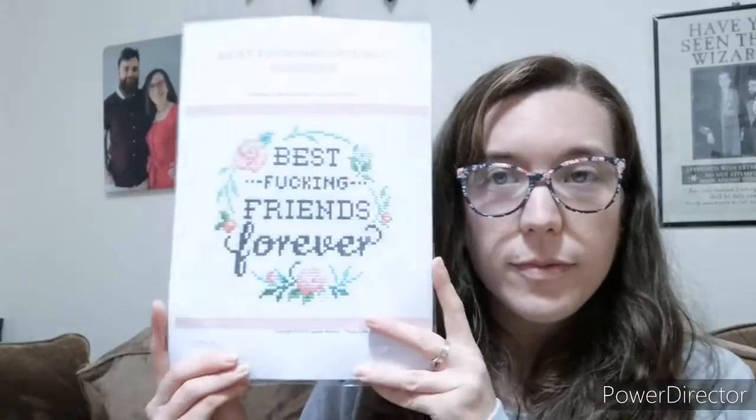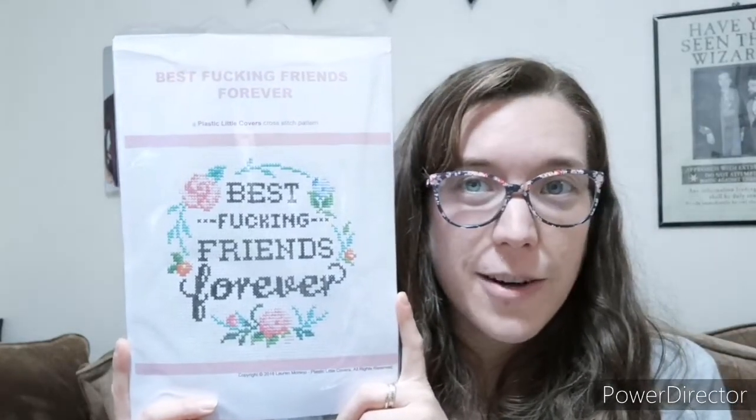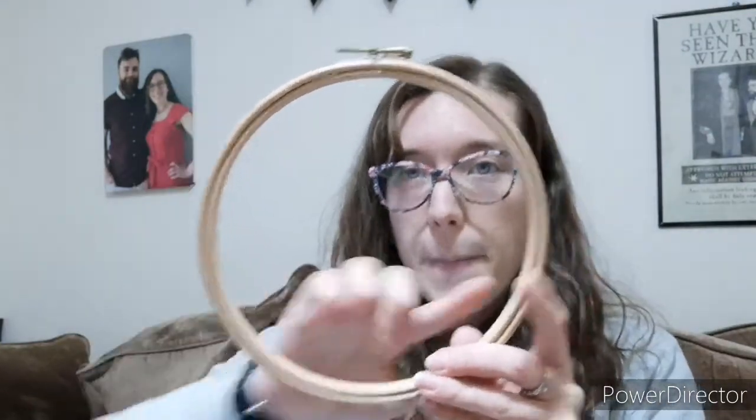Anne bought me, and it is in a previous Flosstube, from Plastic Little Covers on Etsy, a best F word Friends Forever kit. And we did joke at the time. She said, oh, I should have stitched it up for you and sent it to you, because it's a bit weird for you to stitch it for yourself. So what I've done is I'm stitching it to send back to Anne. I got, and I'm sure I put it in a previous Flosstube, a hoop that's just right for the project, but I think I'm going to bind it.